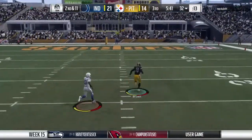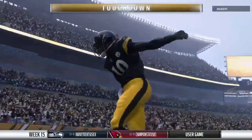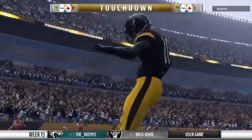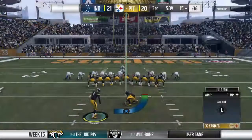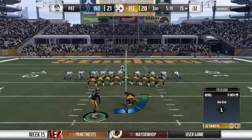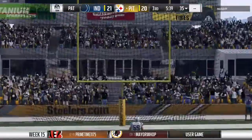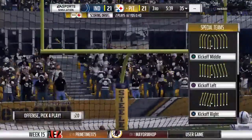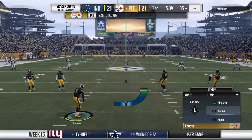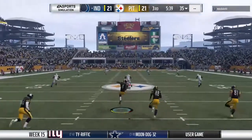Martavis Bryant. And Bryant's got it over the middle. And into the end zone. Touchdown, Pittsburgh. Martavis Bryant with his second touchdown of the game, number 8 on the season. And the Steelers are an extra point away from tying this thing up. He's got it, and we're all tied at 21. So all square here in this third quarter as the kick's away.